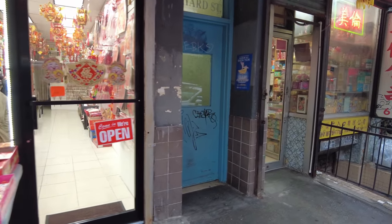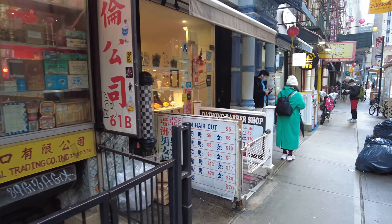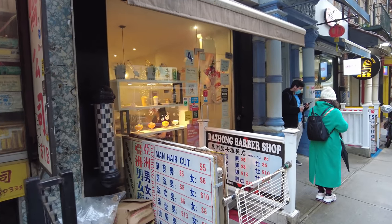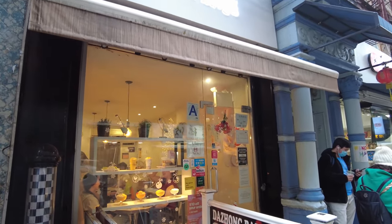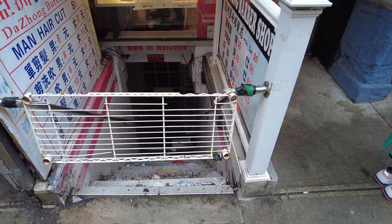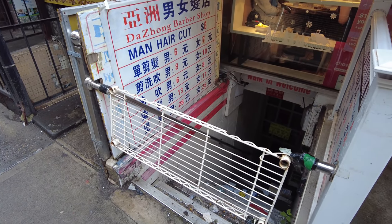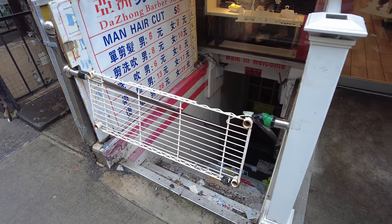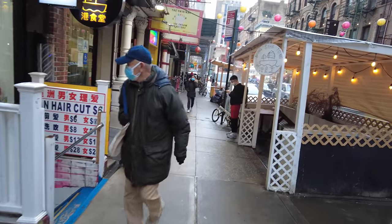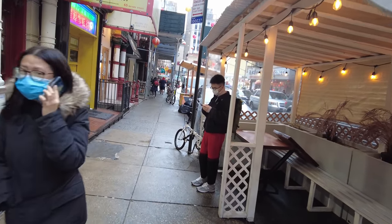The gift store. Mango, which is a great place for desserts. And down here in the basement, you can get a $6 haircut, which I believe is probably the cheapest price for a haircut anywhere in New York City. Unless you go to a haircutting school or something where they'll do it for free.